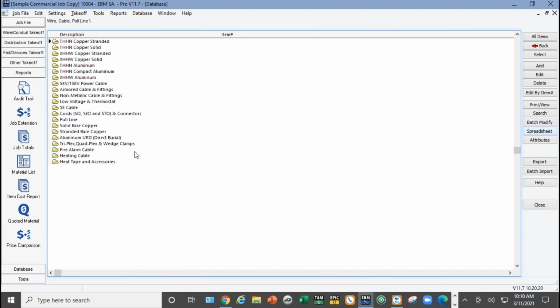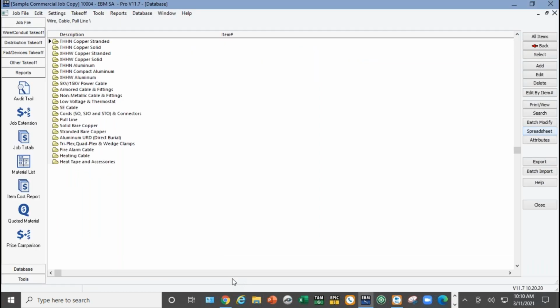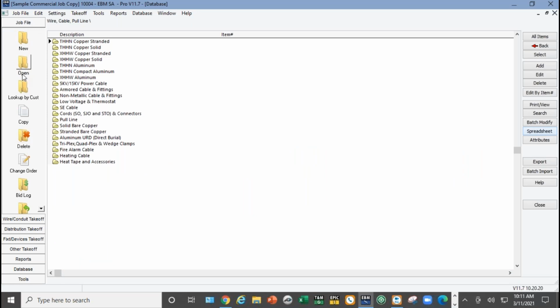But I can also open up either another job or, say, a change order. I've already created a change order for this job, but I want to have them both open simultaneously. So what you do is go to Job File, come down to Open, and hit the option here, Open in another EBM. I messed up there. I've already got that open. What I should have done is first open the other job I want, or go to the screen that shows the other job.